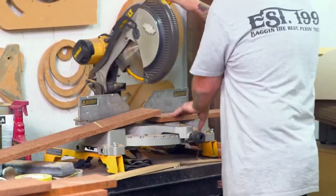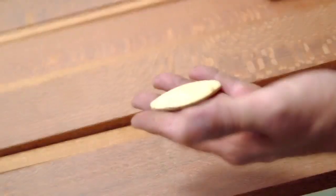Next thing we want to do is a layout for our biscuit joinery. This is what's called a biscuit.